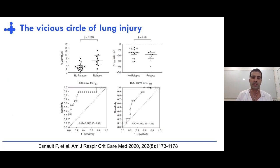Another indirect piece of data of the existence of patient self-inflicted lung injury is presented in this study that has been recently published in the Blood Journal. They were COVID-19 patients who were mechanically ventilated and switched to pressure support. And as you can see, those patients who presented a high respiratory drive were more at risk of relapse of the pre-existing lung injury and going back to assisted control ventilation.